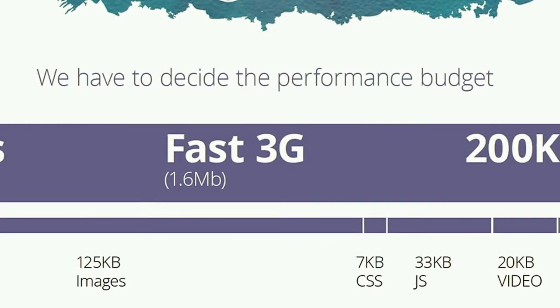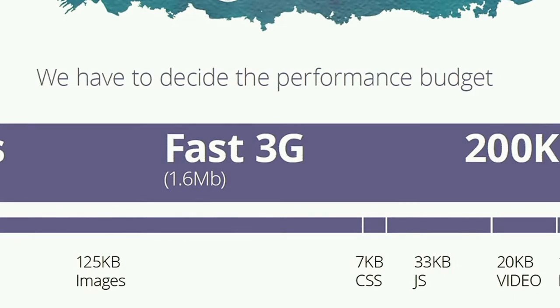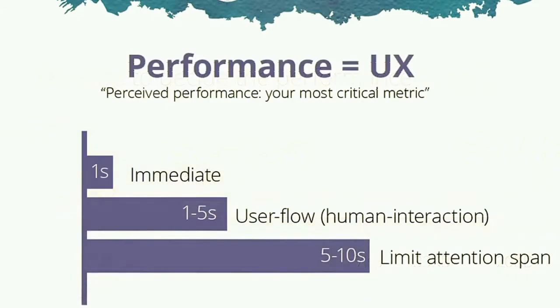And 7 Ks for CSS. That's not too much. And let's remember that, 10 Ks for fonts. I will talk about that later.